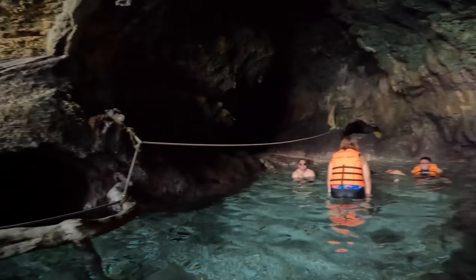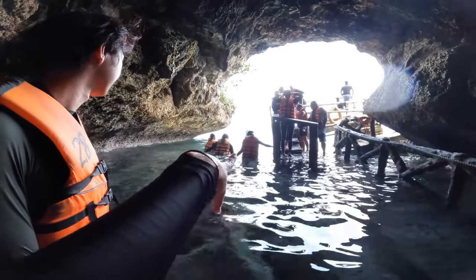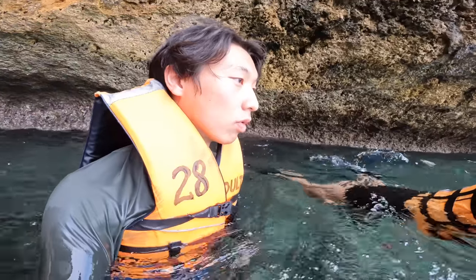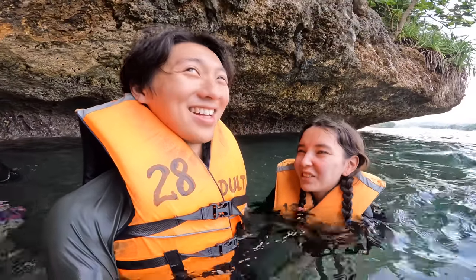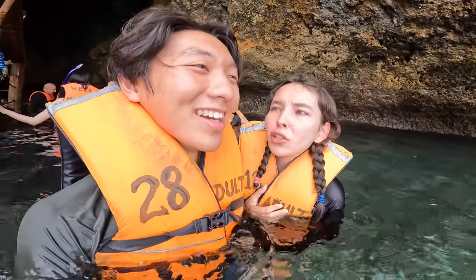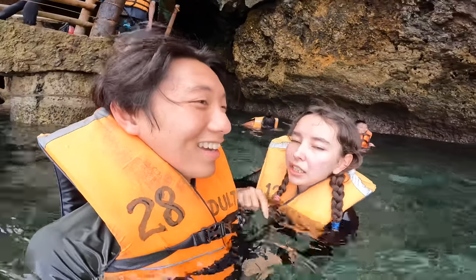Let's see. So here is the cave that you can swim, and also you can go to the ocean.